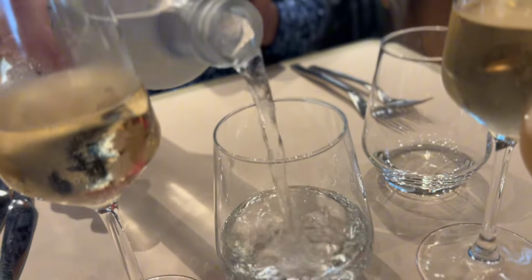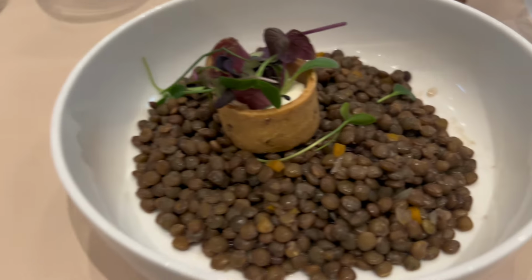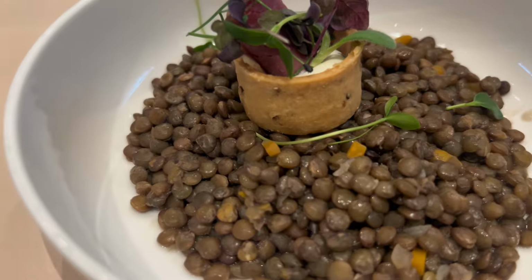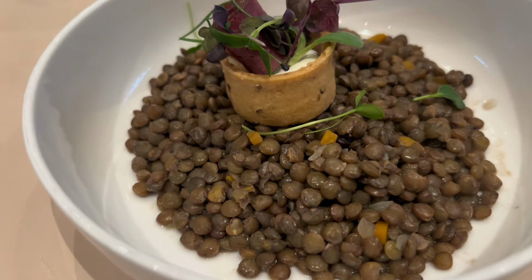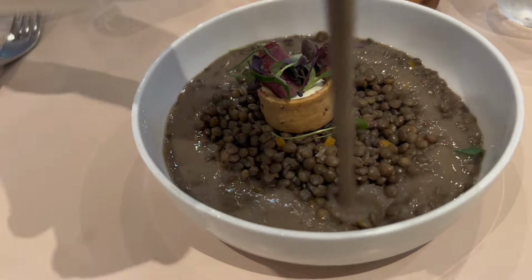It was a very nice experience, but the food, I think they could do much better, or probably we were just there on the wrong day. This is what I'm talking about. I love lentils, but I can make better lentils than that. It was just basic, and the fact that it was cold, I mean, that was unforgivable.